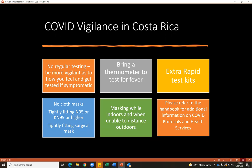We would like to continue to see you masking while indoors and when unable to distance outdoors. You'll have to come to some kind of agreement within your housing as to what level of masking. But if students start to feel symptomatic, I would say start masking immediately, both the student who is feeling under the weather and those who have close contact. This is all spelled out in your handbook. It will be in the new COVID information that I've added to the handbook and will send out after this presentation.